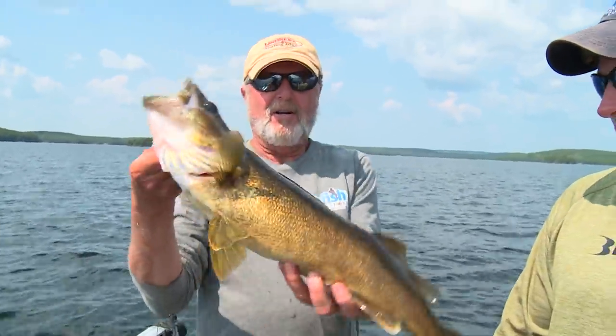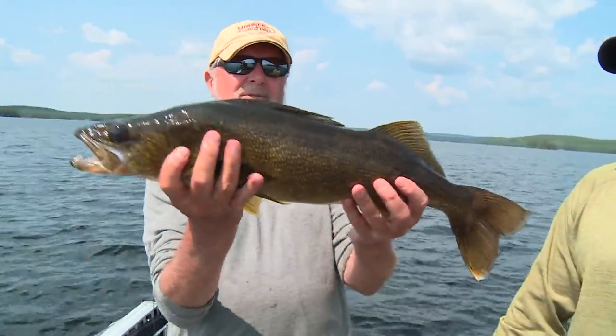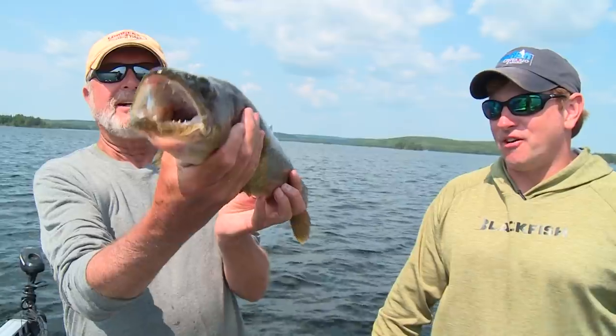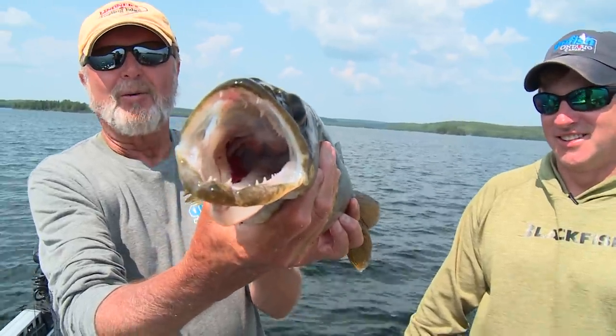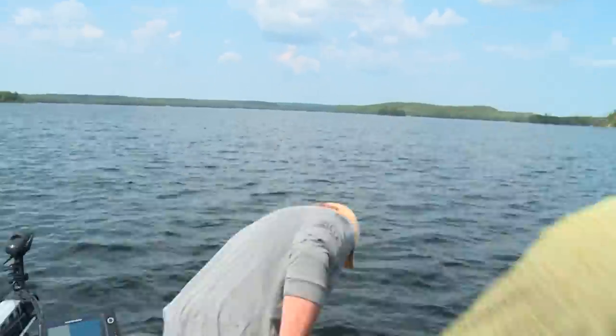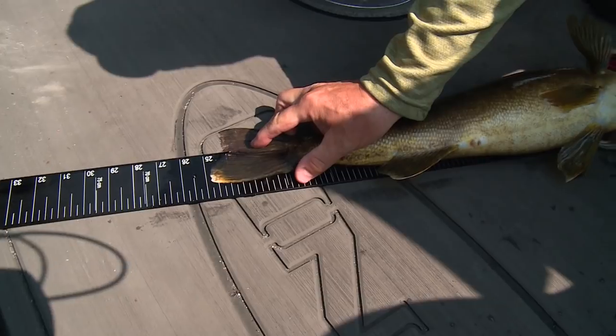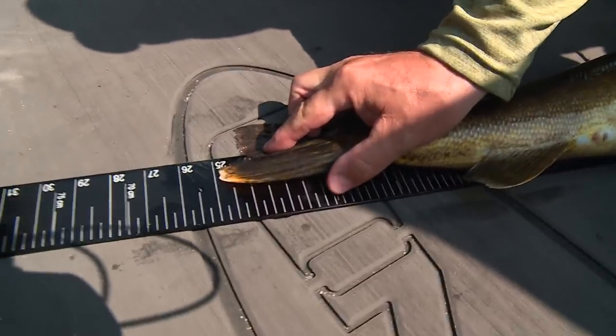How's that, baby, huh? Okay, what is it, 26? It's pretty darn close if it's not. It's fat. Yeah, they're all fat. That's what you call a predator. Give her a quick measure. I will, just for you. I'm giving it 26. You are about an inch short, 25.